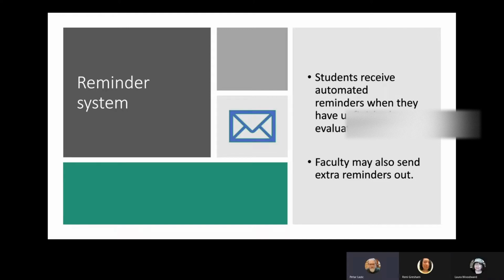Every time they log into the class in Canvas, and if there are evaluations waiting to be completed, the system will notify them. But you can also optionally send out reminders yourself through Blue or by email regularly if you want to, just to let them know evaluations are still open, please fill them out. There are automatically 2 reminders that always go out unless you're in an early ending class. And then if you send reminders, those are additional. So be careful not to overwhelm your students, but keep in mind that anything you send out is in addition to the 2 regular reminders.